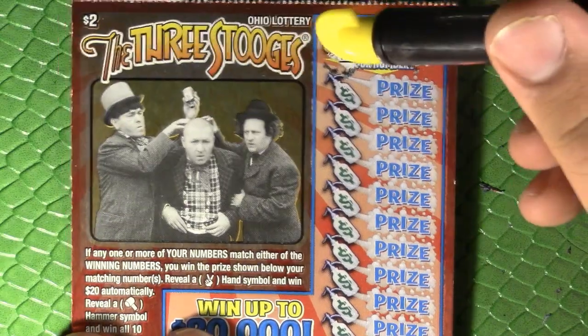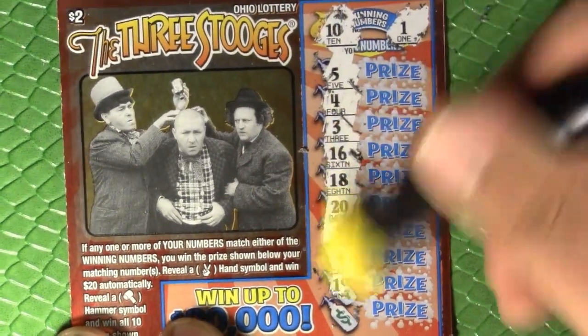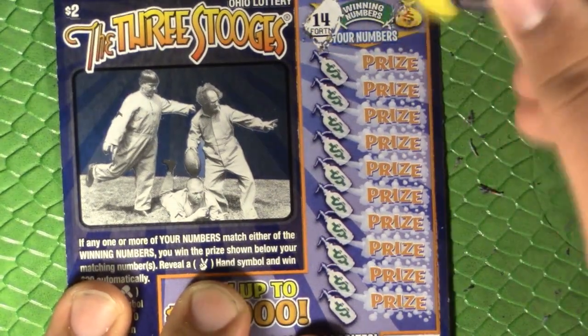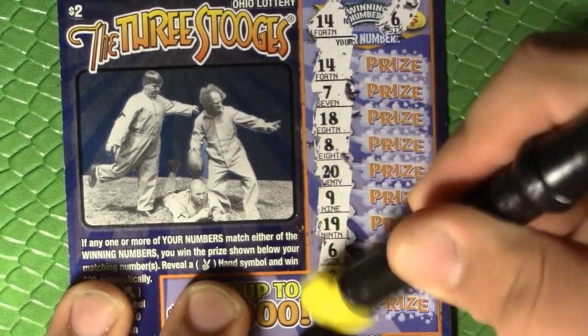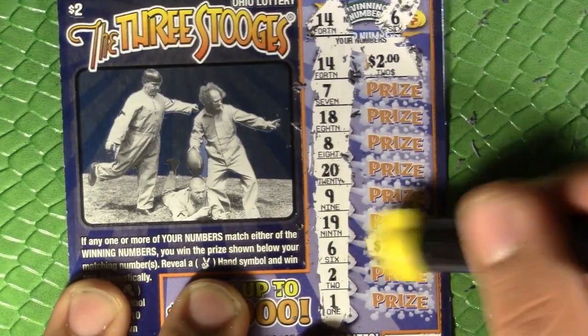10 and 1. Okay. I still have not seen the finger pokey hand symbol, nor have we seen the win all symbol yet. And in fact, we've only had one ticket where we had multiple winners on it. 14 and 6. 14. And a 6, right as I was complaining about no multiple winners. 2 and 2, so there's a $4 winner. Double up.